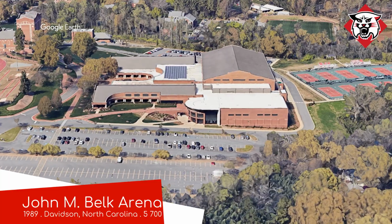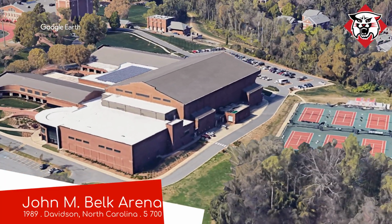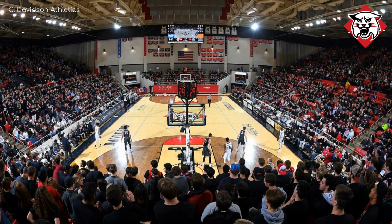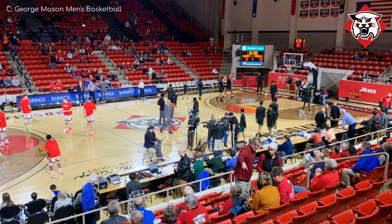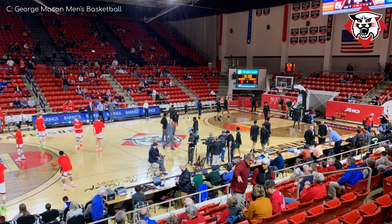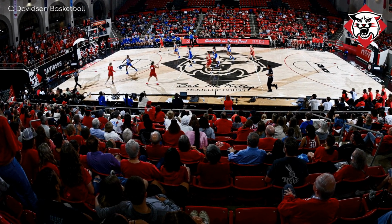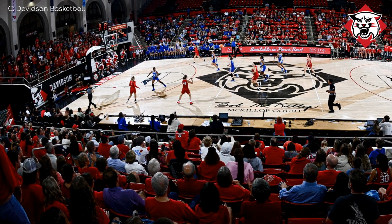John M. Belk Arena, Davidson Wildcats. The team that Steph Curry played for has a fittingly impressive arena, although you probably wouldn't call it a Steph Curry level venue. That's just a weird phrase. The exterior is nothing to write home about, but it's better looking on the inside. Especially since they upgraded a large section of wooden benches for chairback seats. The seating layout is kinda interesting. Other than that, I quite like those arched windows, which add a nice elegant touch.